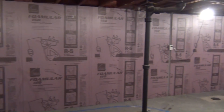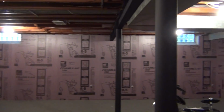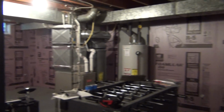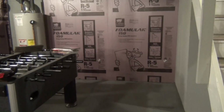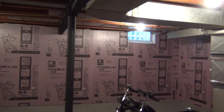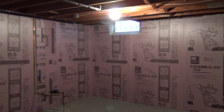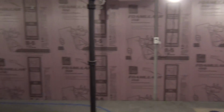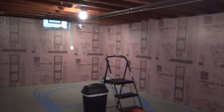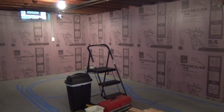I recently finished installing the foamular board along the concrete wall. I used 1-inch thick foamular board that I picked up from Home Depot. These come in 4x8 sheets, so I just had to cut them to length and cut them around the windows and all the other little obstacles along the wall and the ceiling. It's kind of like putting together a big puzzle. So now that this is done, now I can move on to framing.